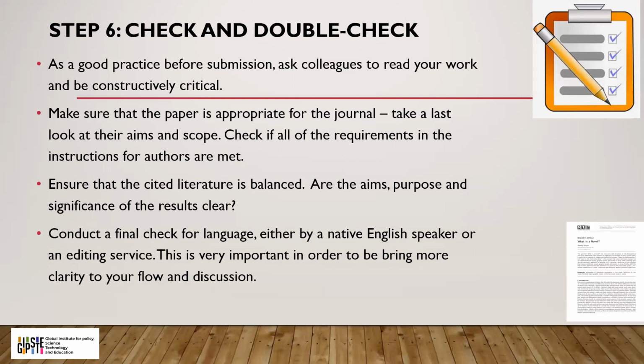Conduct a final check for language, either by a native English speaker or an editing service. It needs to be well edited. This is very important, in order to bring more clarity to your flow and discussion. So clarity is key when you're writing an article.